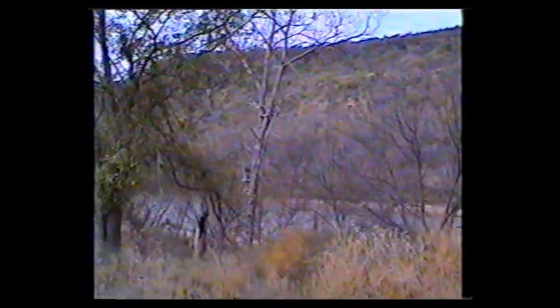That's the tree that Jasper fell out of and broke his back about 3 years ago. From there, the ground's about a 30 foot fall. It's down in that bottom down there. That's what we call the backbreaker.